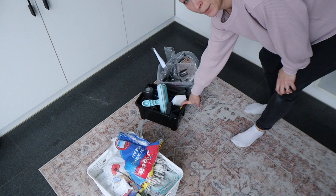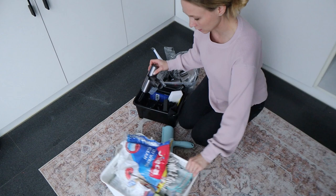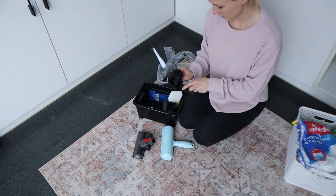Here are a few things I'm not going to store in the kitchen, like the attachment for the vacuum. And here's the thing I was looking for.